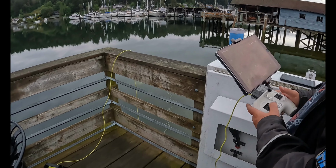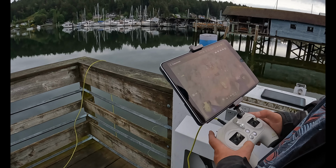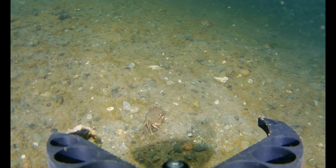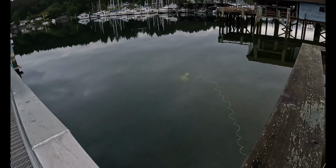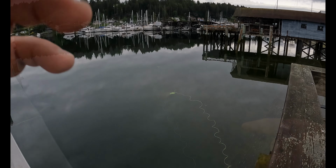Curtis, he's got his ROV right there. Oh, looks like he's got a little juvenile crab that looks like a little dungy crab, very tiny. This area is crawling with juvenile Dungeness crab. And then you see he's got his cord right there that goes all the way. It's a Kevlar tether. And you see it going all the way there to the ROV.